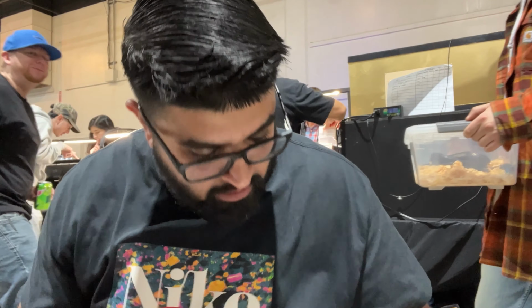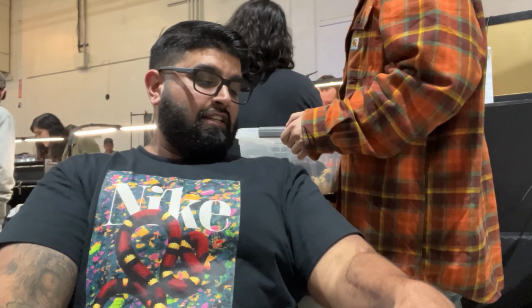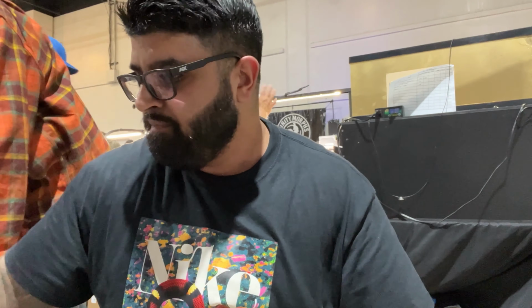All right, guys, we're over here at the booth at the Pleasanton Norcal Expo, and I'm gonna pull out a special snake for you guys. I think it's a red phase. Hey, is this a red phase or a black phase? Indigo. I would say red. Yeah, that's a little bit of red. So this is a red phase Eastern Indigo.